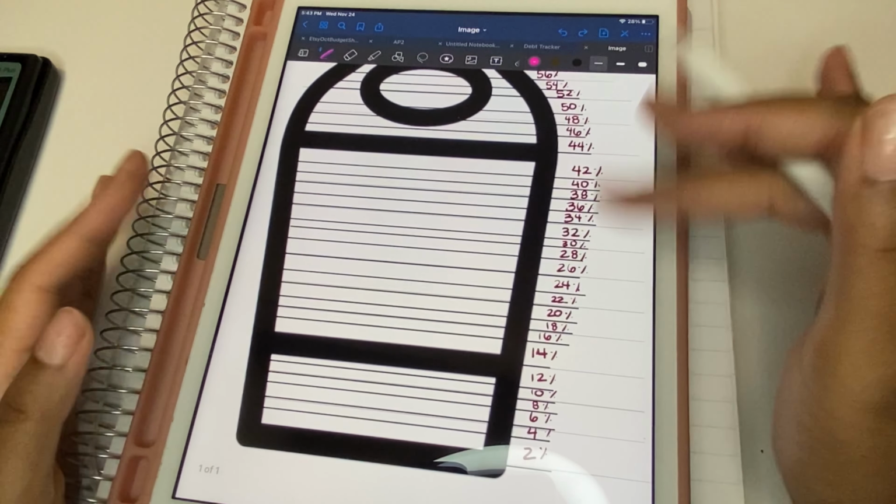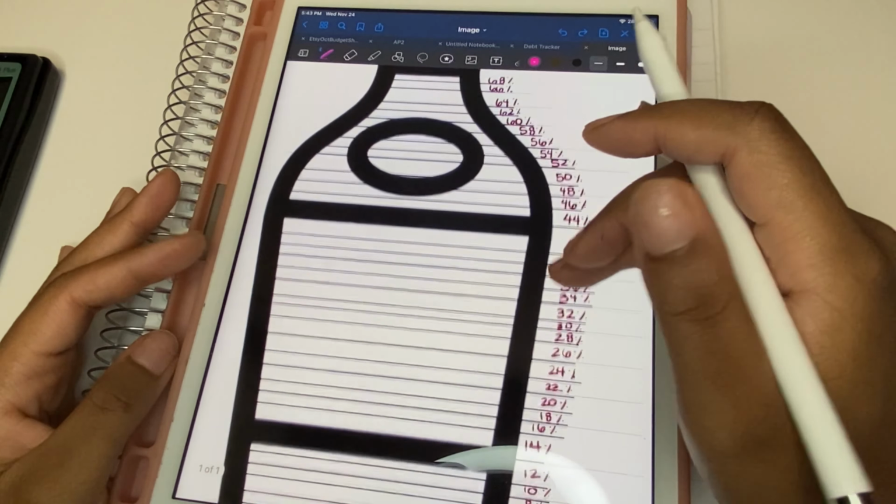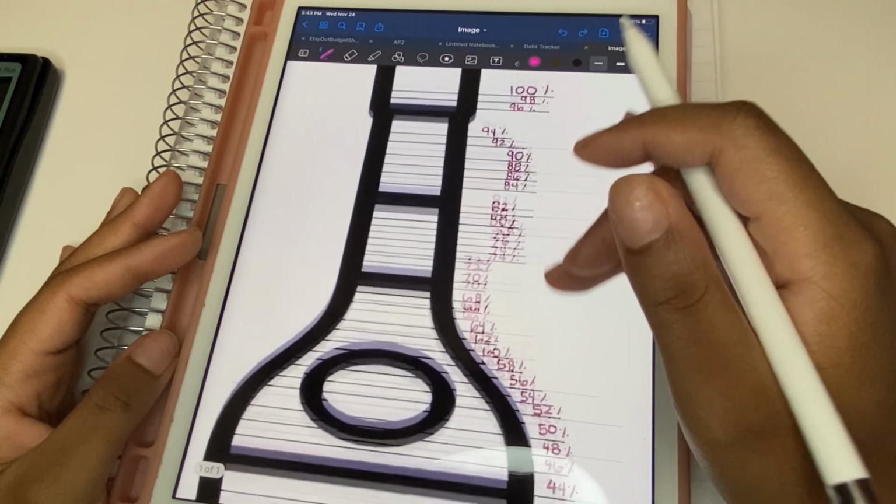I'm on a hunt for a tracker that works for me, but for now I'm just gonna be using this one. Technically I paid off 2.5%, but obviously that's not an option on this tracker. Maybe I'll find one that makes me feel better, but just for the sake of what I have now, I'm going to shade in 2%, and that'll signify that I paid off 2% of my debt.